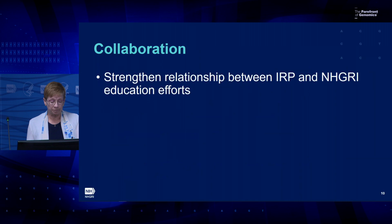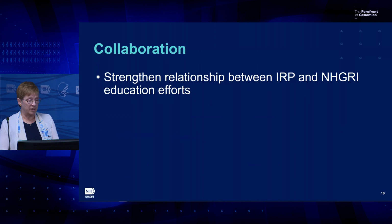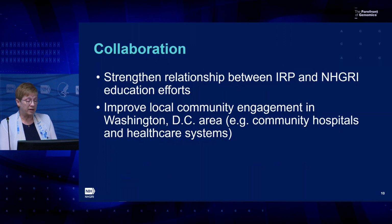There are beautiful education efforts within the IRP as well as extramurally, and we think that maybe a stronger relationship between those two efforts would be useful. And then collaboration of a different type, community engagement: talk to the community more, community hospitals, community healthcare systems, and try to find ways to interact more with your local community.